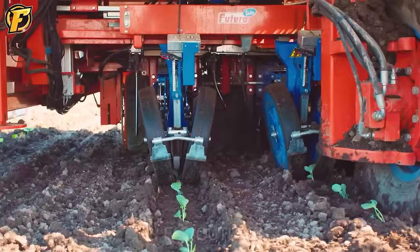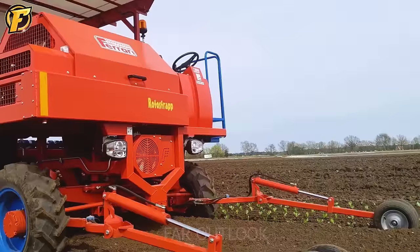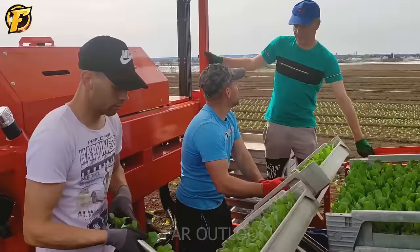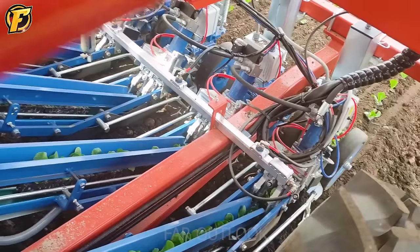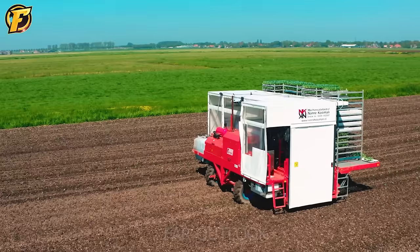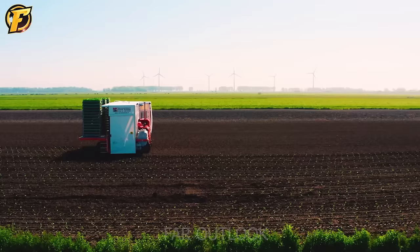In addition, the plant trays can be adjusted to fit the most available plant trays on the market. With these outstanding features, the Ferrari Futura crop planter is an excellent choice for those looking to increase productivity and efficiency in crop planting.